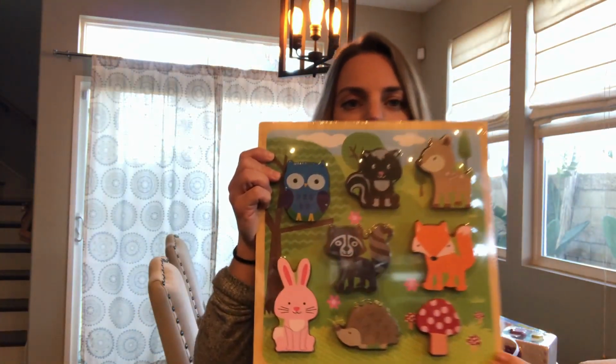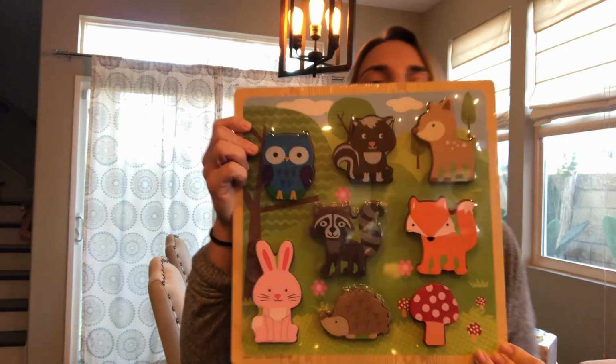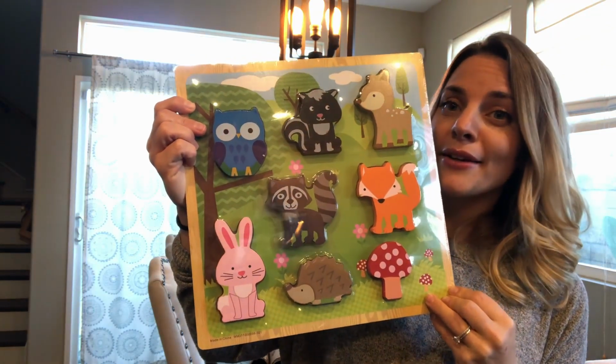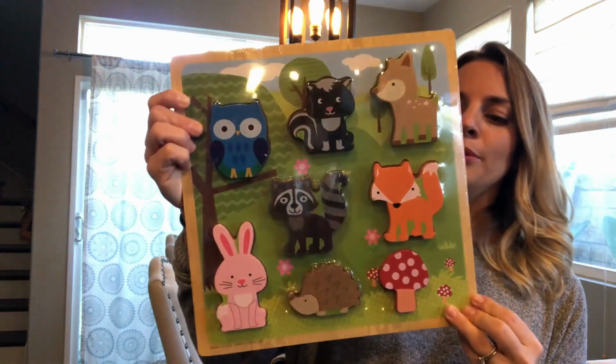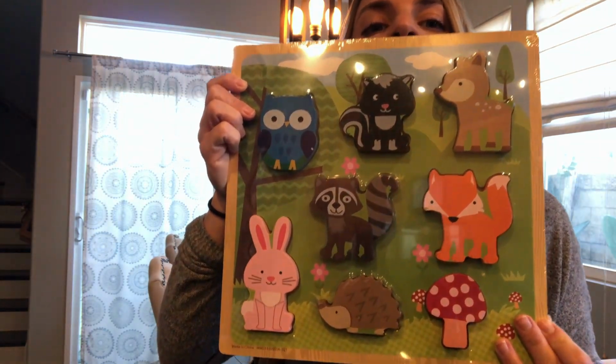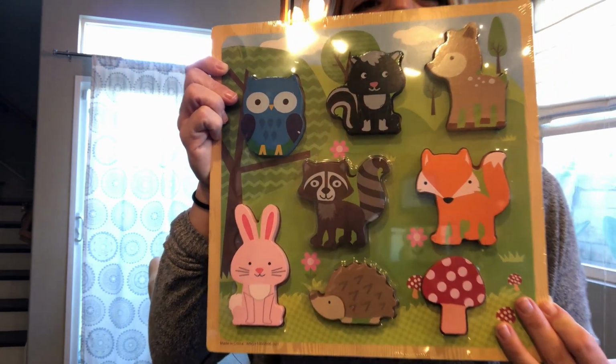The next thing I got is this little animal puzzle. I got it from Walmart. I think it was under $5. It was really cheap. And they're wooden, it's called a wooden chunky puzzle. I love all the little cute animals on it. The owl and the bunny are my favorite.